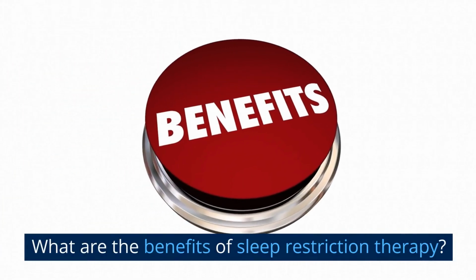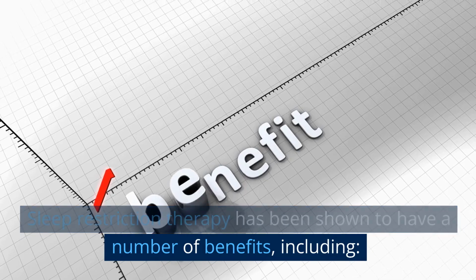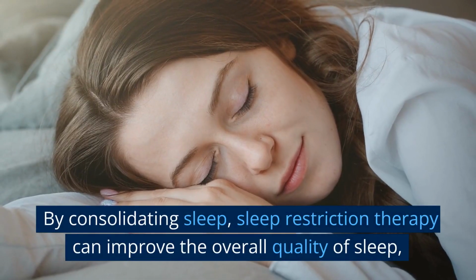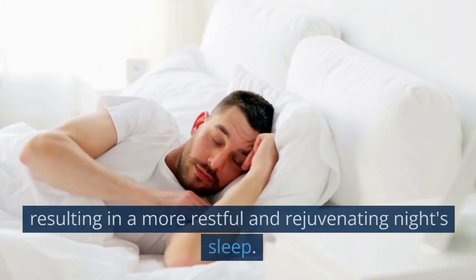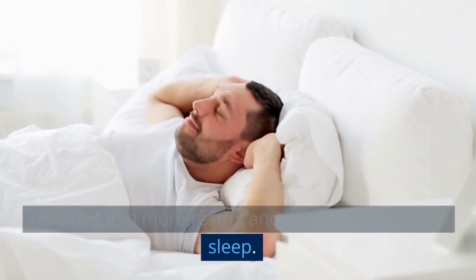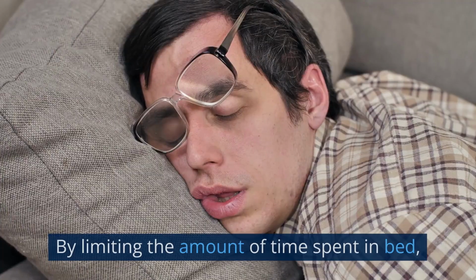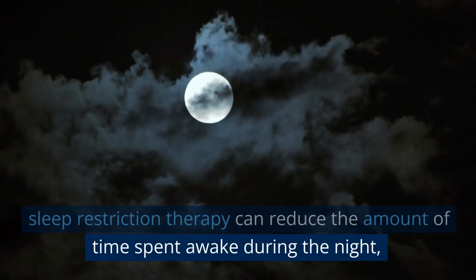What are the benefits of sleep restriction therapy? Sleep restriction therapy has been shown to have a number of benefits, including improved sleep quality. By consolidating sleep, sleep restriction therapy can improve the overall quality of sleep, resulting in a more restful and rejuvenating night's sleep. Reduced time awake during the night. By limiting the amount of time spent in bed, sleep restriction therapy can reduce the amount of time spent awake during the night, resulting in a more restful sleep.